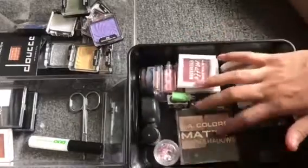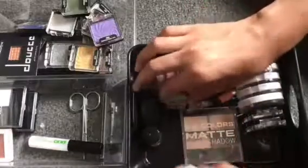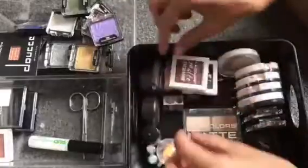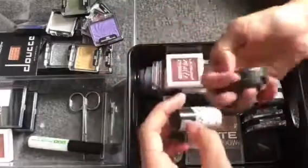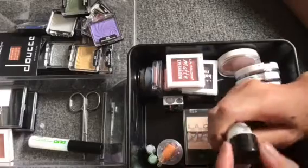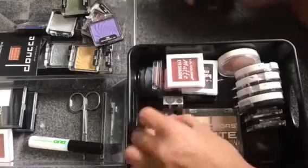I'm gonna keep this LA Colors palette because that's a really good palette. And then I have these little glitters, which I'm going to keep for the Halloween time, which I have quite a few. I have this NYX pigment and Ultra Pearl. I'm going to keep this for the Halloween time as well. I do not like the packaging though. It's just very not useful.